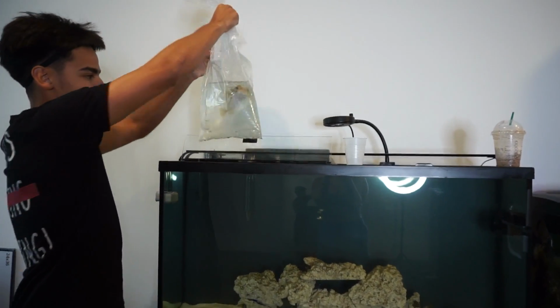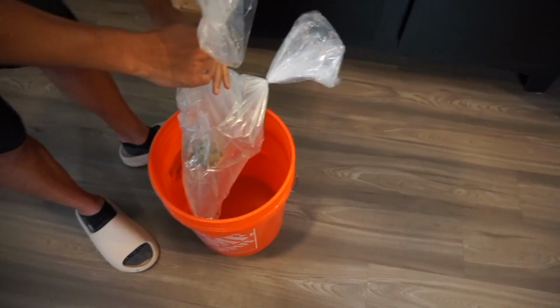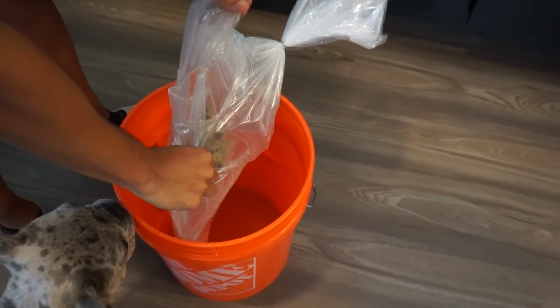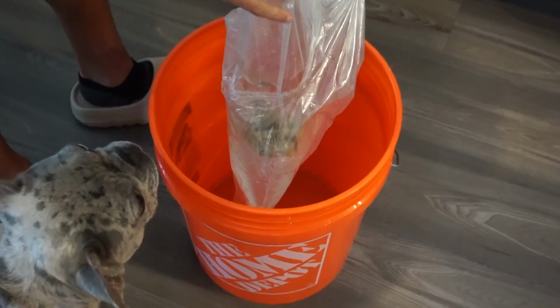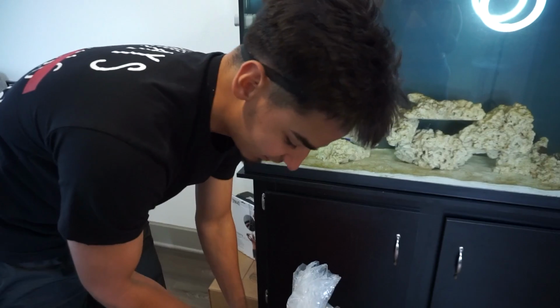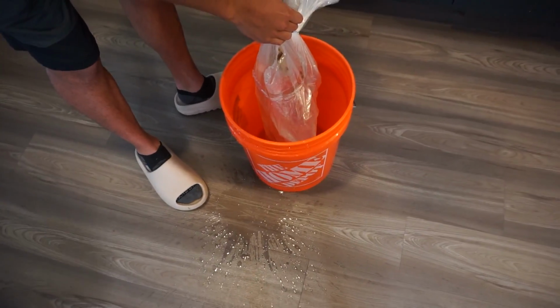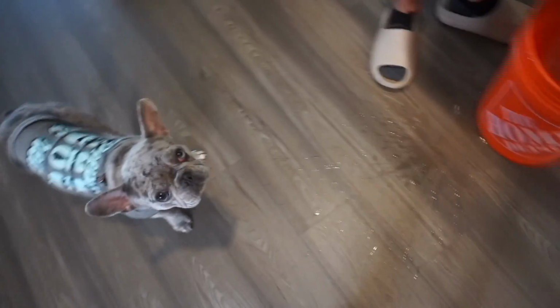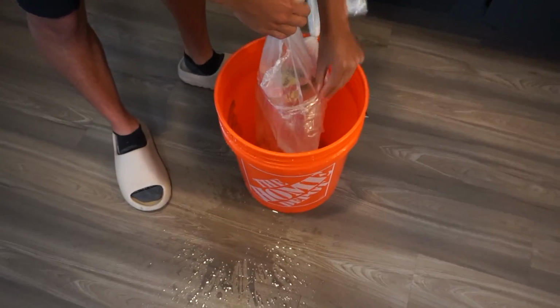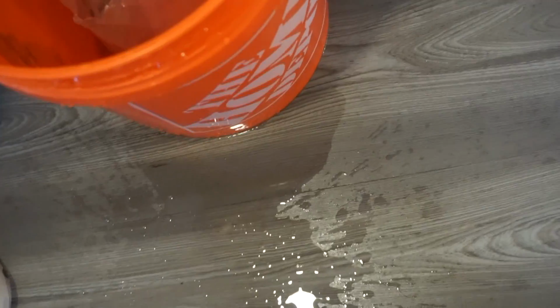This guy's freaking massive. This is probably like one of the biggest fish I bought in a while because I've only had, watch out Coda, I've only had small fish. Damn it. Coda got scared. All right. Let me lock in real quick. Let me lock in. Hold on. That should do it.